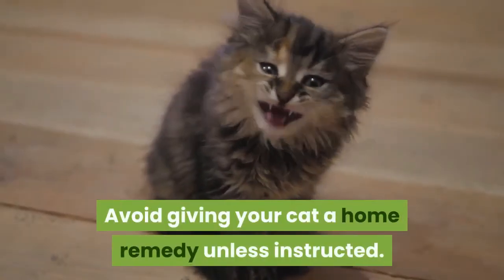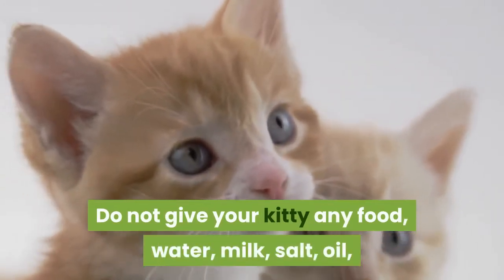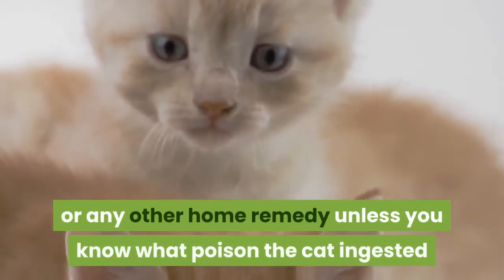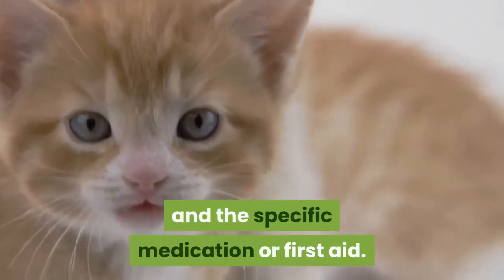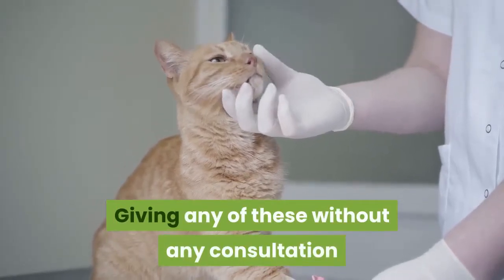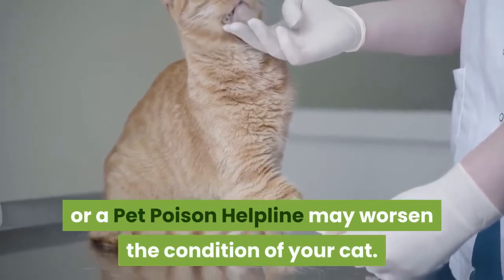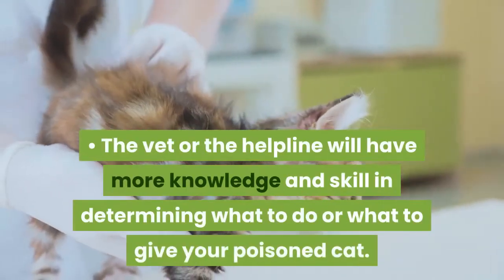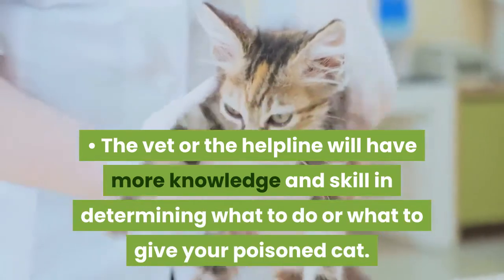Avoid giving your cat a home remedy unless instructed. Do not give your kitty any food, water, milk, salt, oil, or any other home remedy unless you know what poison the cat ingested and the specific medication or first aid. Giving any of these without any consultation or instruction from a veterinarian or a pet poison helpline may worsen the condition of your cat. The vet or the helpline will have more knowledge and skill in determining what to do or what to give your poisoned cat.